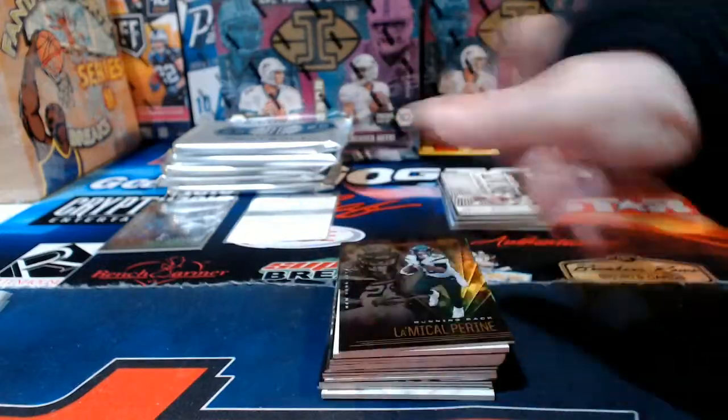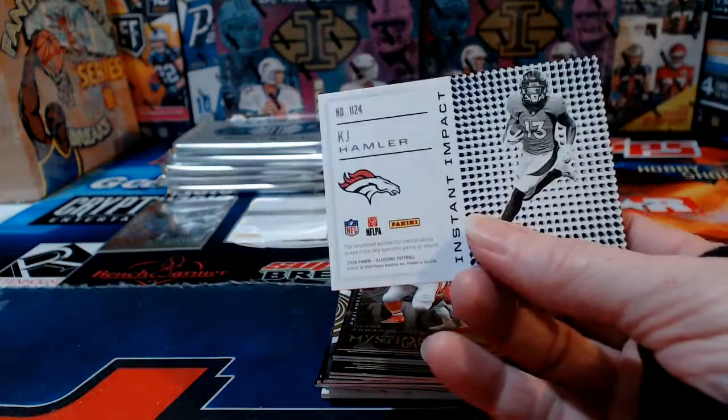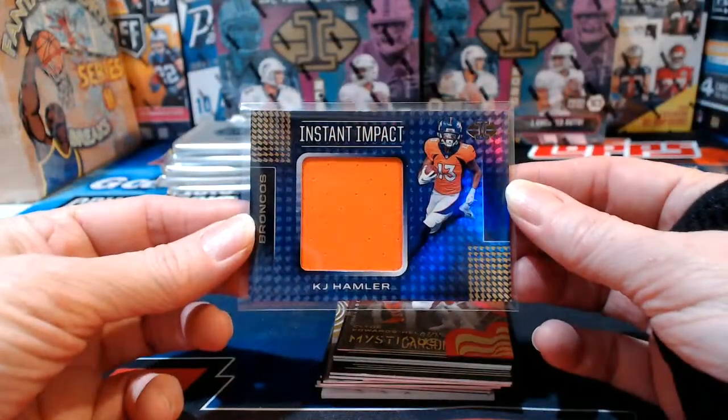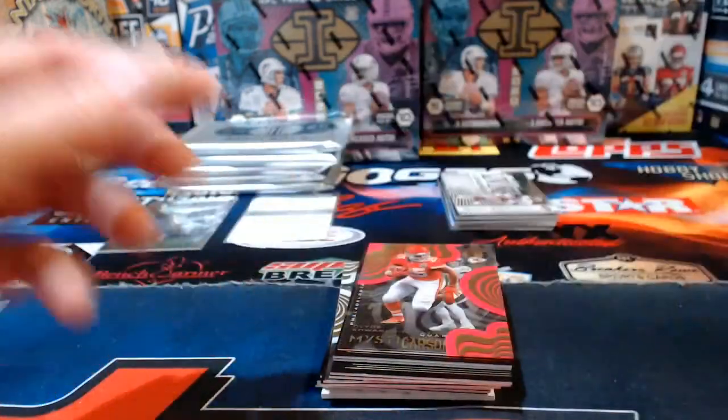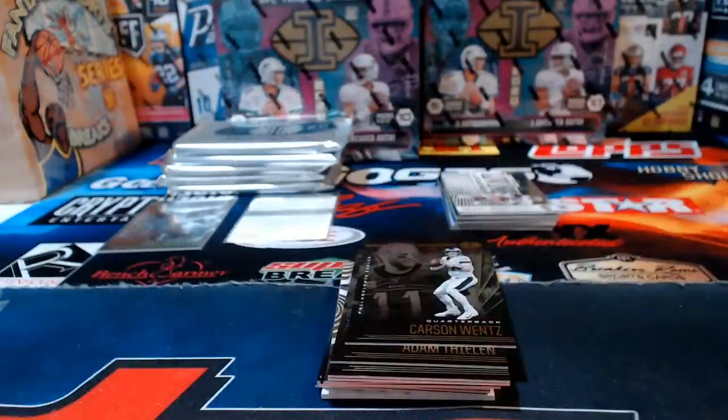We're going to work our way through another stack. Why did I flip that over? I know that's not numbered. I was already thinking about the one below it, which is the one we will need to flip over. That is KJ Hamler for the Broncos, and we've got a relic there for Denver. And Clyde Edwards-Helaire, that's number 399 for the Kansas City Chiefs.